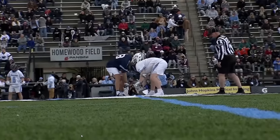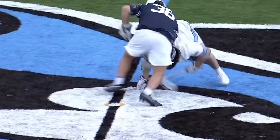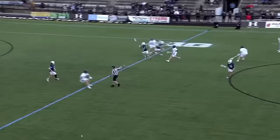In Big Ten play, Penn State, one win and just that one loss last weekend against Maryland, looking to bounce back, and we're underway. It's Callahan and Chase Mullins, and it's an interesting battle at the faceoff dot. We'll talk about that throughout the course of the day. First faceoff win goes to the Nittany Lions.